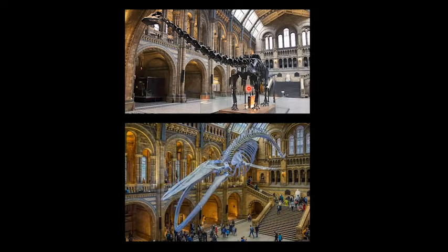Now, the exhibit was gifted by the industrialist Andrew Carnegie after a discussion with King Edward VII, who at that time was a trustee of the British Museum. Carnegie paid for the copying of an original skeleton, which at that point was held in an American museum, and the pieces were sent to London in 36 crates.